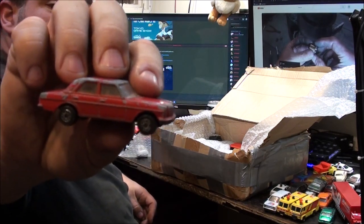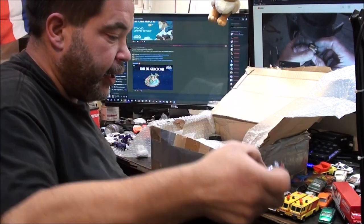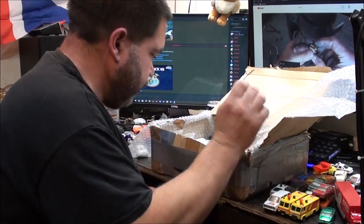And another Corgi Mercedes, in red this time. Oh, I just remembered I've got one in black as well. I'll have to get them all together.